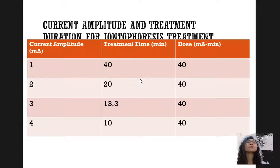Okay. So, current amplitude and treatment duration for iontophoresis treatment. Ang dosage kasi natin would be milliampere minute, should always be equal to 40. 40 milliampere minute. So, if ever meron kayong pwedeng i-modify, it would be the treatment time and the current amplitude delivery. The current amplitude is in milliampere unit and the treatment time is in minute naman. If you are going to deliver current amplitude of 1 milliampere, you would have to deliver the treatment for 40 minutes.